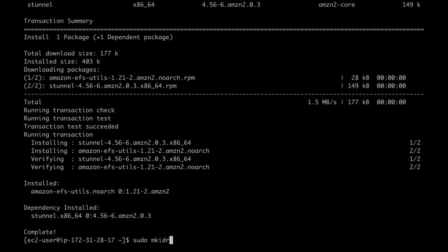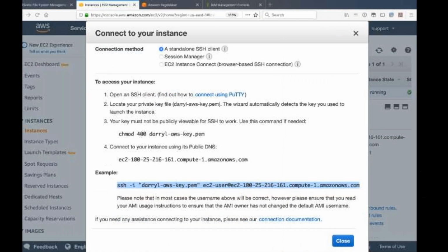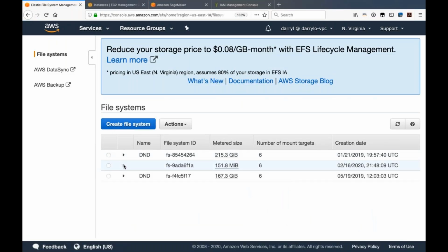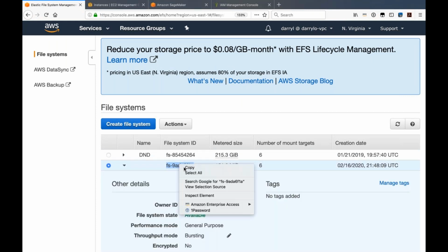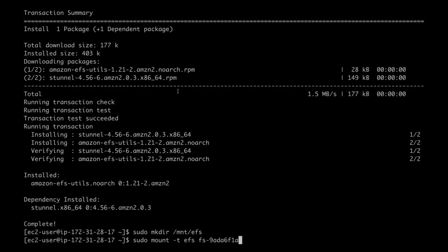So next, what we want to do is go ahead and make a mount point that we're going to mount the file system to. And now we're going to go ahead and issue our mount command. What we're going to do here is grab the EFS ID, which is the file system ID of our file system, and we're going to mount that as /mnt/efs.